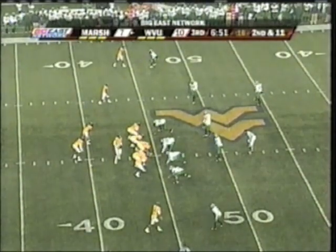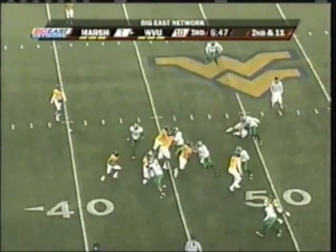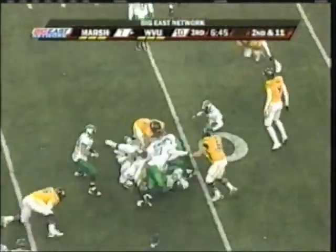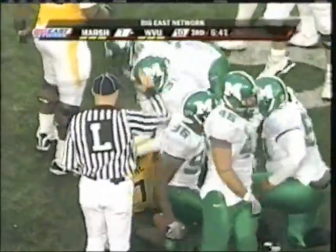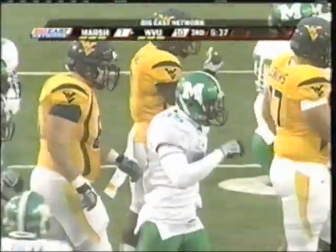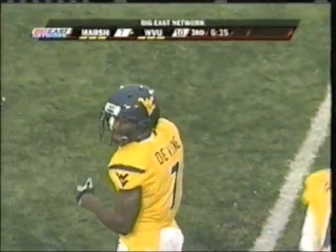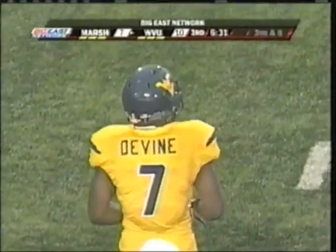Inside 7 minutes left, third quarter. Mountaineers out of the shotgun. The inside handoff once again to Noel Devine. He'll fight his way to about the 49, but he's still going to be well short of a first down. Lost a yard on the first down play, and now it's 3rd down and 8. This is where Smith really kind of came to their rescue on that touchdown drive.